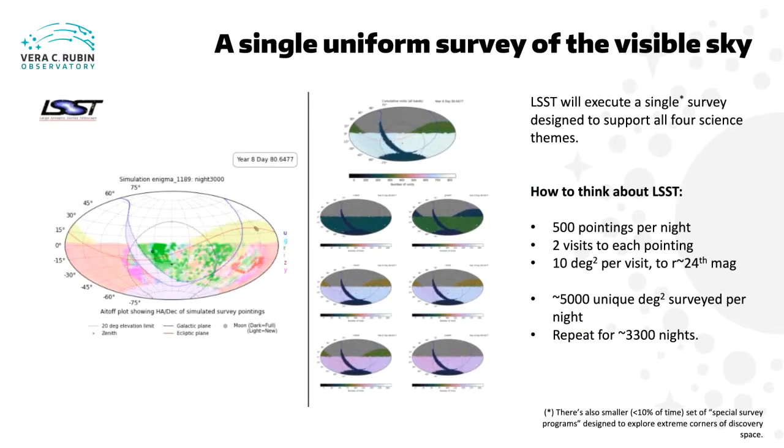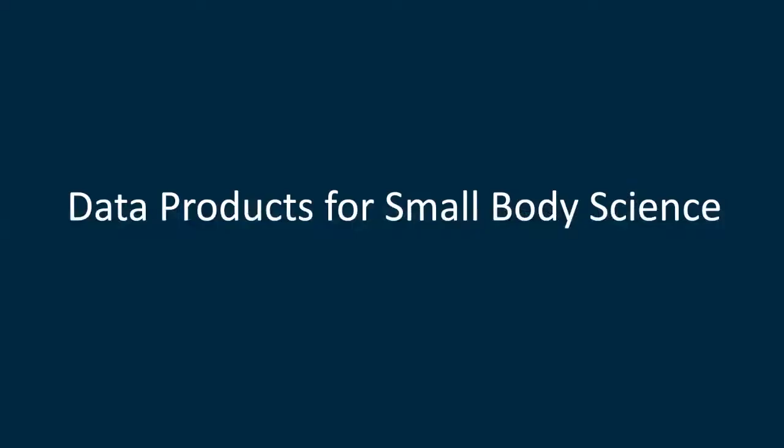So all these data are going to be collected. They're going to be processed automatically and generating data products. So none of us are going to be working with the raw data, at least initially. There's going to be no point in working directly with the raw data, but what we're going to be doing is taking catalogs, cutouts, and alerts from the observatory to do our science.